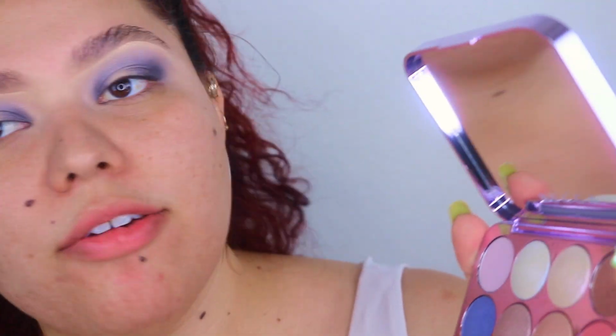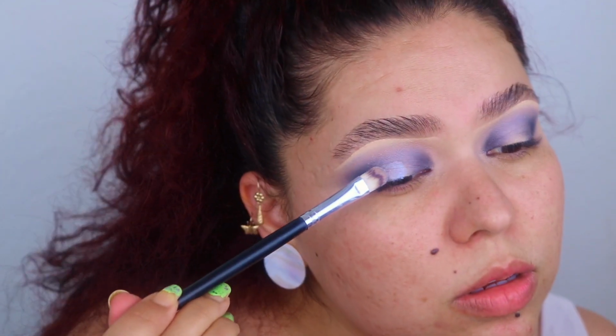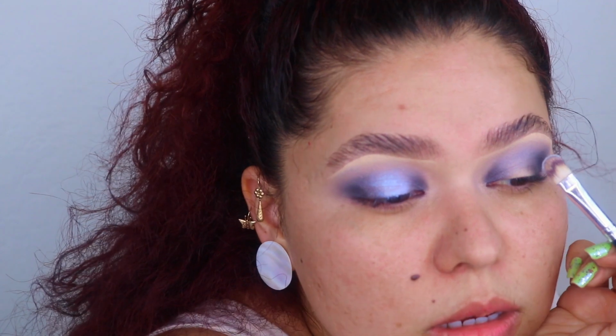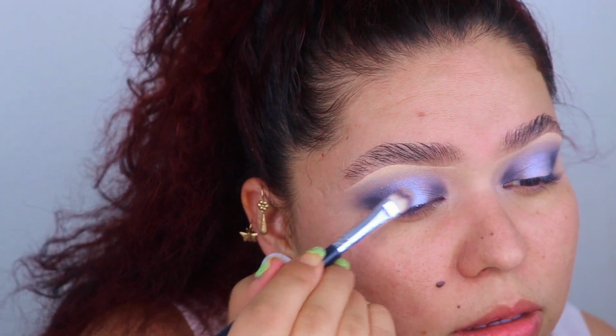Okay, so now I'm going to take this flat brush one more time and I'm going to go into this really beautiful iridescent whitish blue shade. It's so, so pretty. And this one's just going to go in the center of the eyelid. Ooh, that's gorgeous. Wow, you guys, that is so pretty. I'm obsessed with this shade. This is such a quick and easy eye look as well. And I feel like it just screams glam, you know, like a gray, bluish, smoky eye. Smoky halo eye. So pretty.